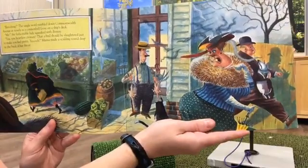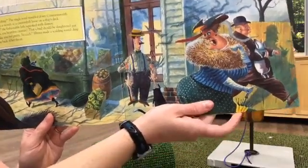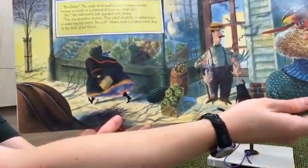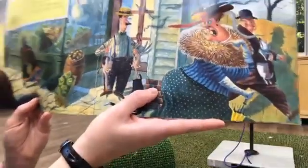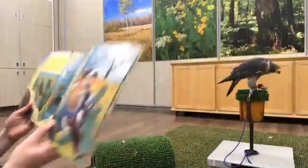Very dismayed individual. She's walking down the rest of the road. Here's someone holding some plucked, looks like roosters maybe.